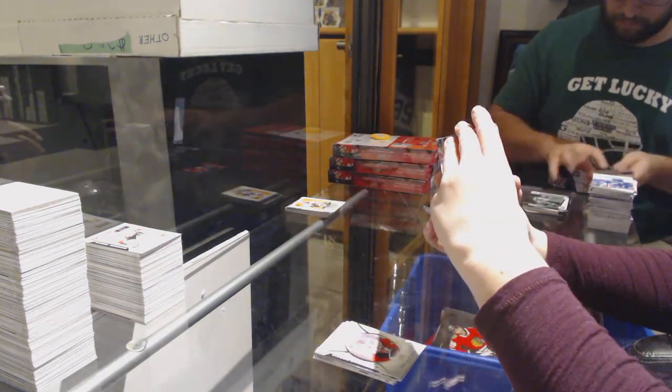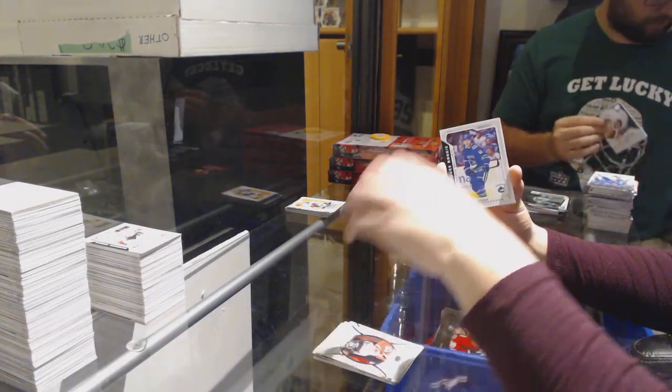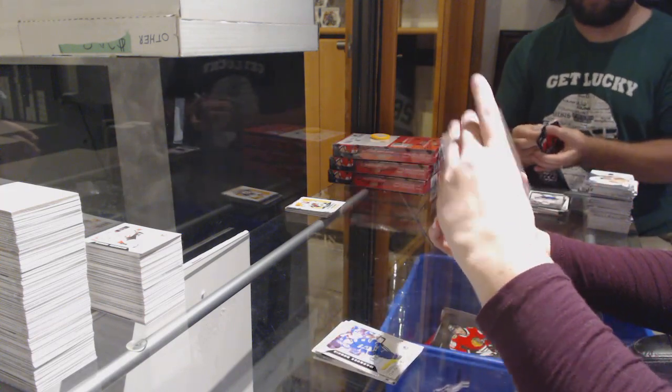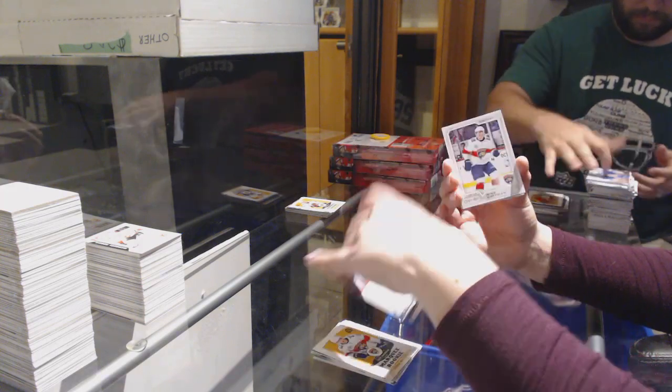Young Guns for the Flames, Juuso Valimaki. Portraits of Dylan Sikura for the Chicago Blackhawks. Marquee Rookie Elias Pettersson for the Vancouver Canucks. Marquee Rookie Retro Jacob MacDonald for the Florida Panthers. Nicolas Aube-Kubel, Young Guns for the Philadelphia Flyers.